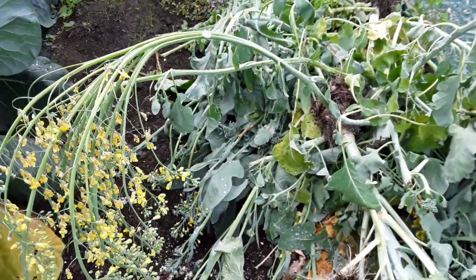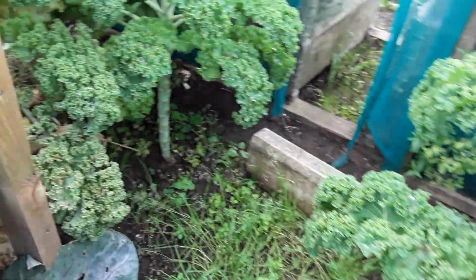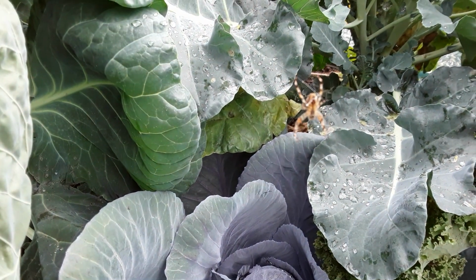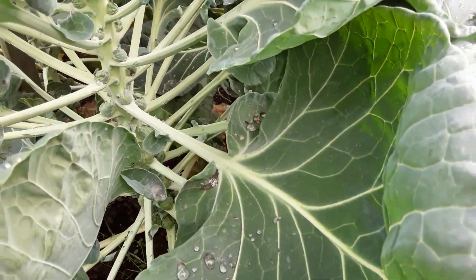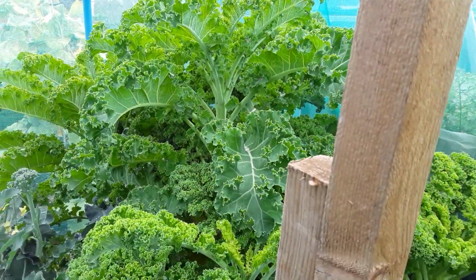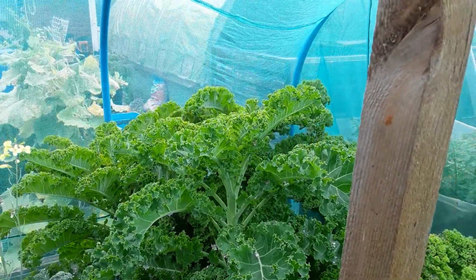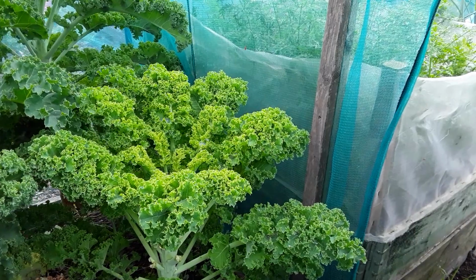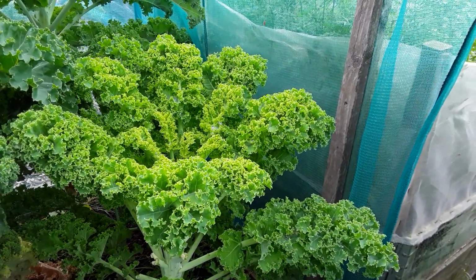This is my broccoli, and it just went to seed. Oh, hello, Mr. Spider. How are you today? Yeah, pleased with those. And look at the height of the broccoli in here. It's got to be at least 4 foot. I'm standing up, yeah, 4 foot. Absolutely wonderful. What a lovely colour. Hope you can see that.